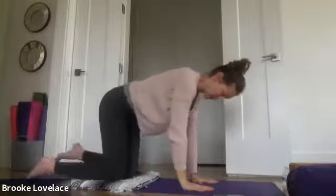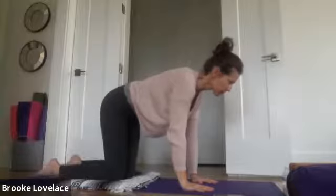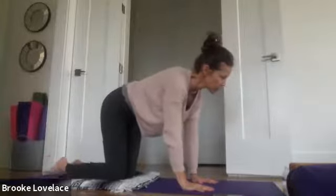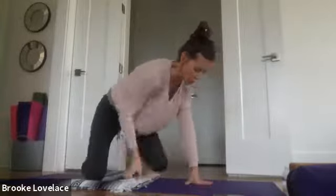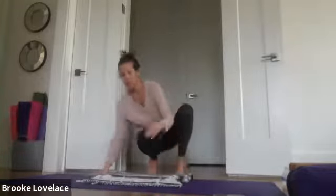When you're ready, bring those hands in front of you. Make sure your toes are on your mat and just tap your toes out. Then come to a seat, and we're going to do a couple of seated postures here. So bring your right foot in to begin. Left leg is going to be out. And just settle in. So really press through both sits bones.